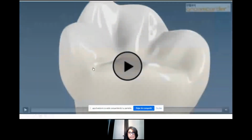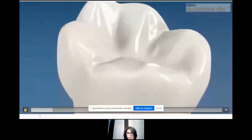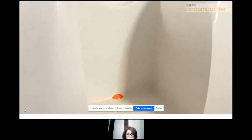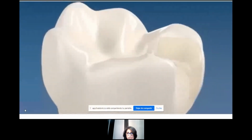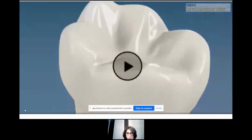Okay, so the idea is this, the same as in the video. First, you remove all the caries lesion, and you have this exposure of the pulp. Don't worry, use this bioactive glass, and then restore with glass ionomers with resin, and you will have great results. Okay.